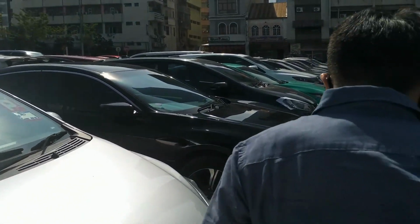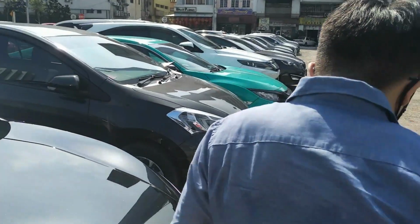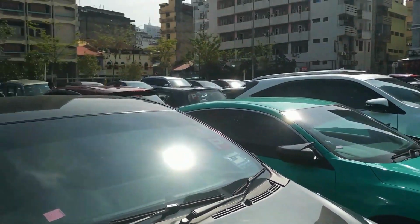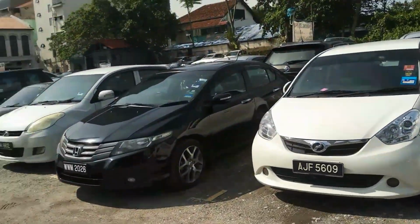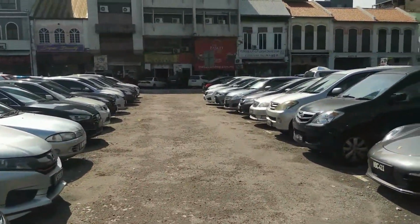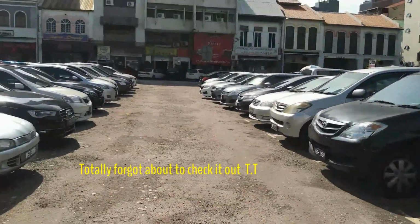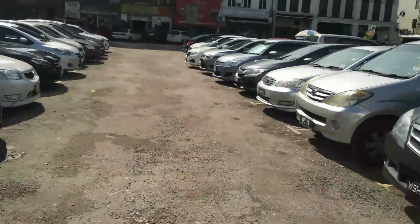So we are here. We just found parking. And this is KL. Welcome to KL. Look at all the cars, as far as the eye can see. We don't exactly know where. Oh my god, I see a stationery store and calligraphy. It should be somewhere around here, that's all we know. We have to go look around.